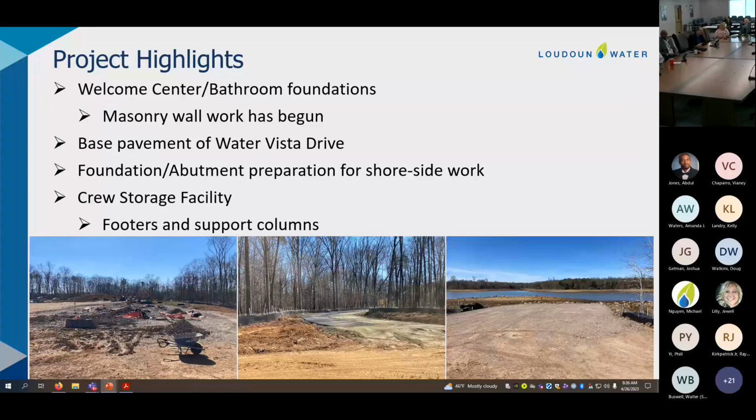I was there yesterday, and there's a little more development than what's shown in the picture now in terms of the structural there, but you also see the extent of the drain in the background for the reservoir. Like I mentioned, there's some good foundation and abutment progress for the shore side work along the reservoir shore, and some of the footers and support columns for the rest of the structures are also underway. And I think that's all I have on Reservoir Park, so I'll hand it over to Rick here for the rest of the work. Thank you.